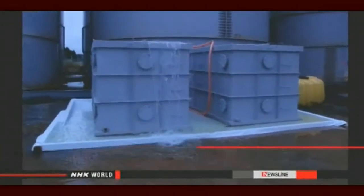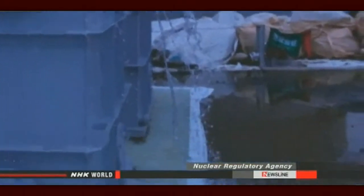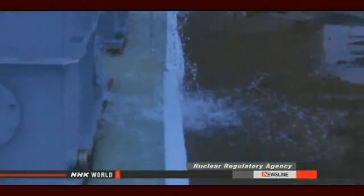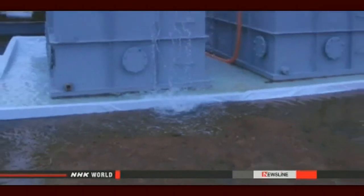An official with plant operator Tokyo Electric Power Company says crews were pumping up pools of contaminated rainwater. A tropical storm passed over the complex last month. Rain built up inside barriers around the tanks used to store contaminated water. The crews may have transferred it into the wrong tank, leading to an overflow.